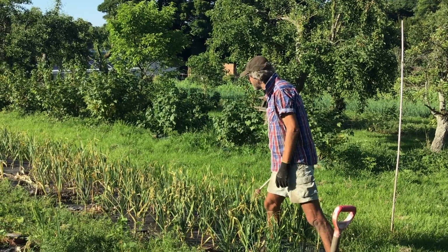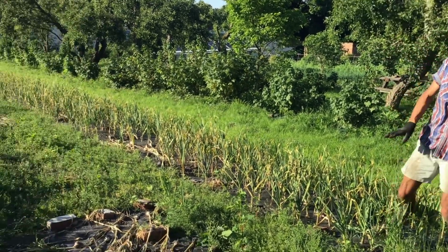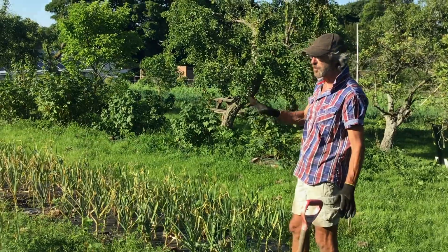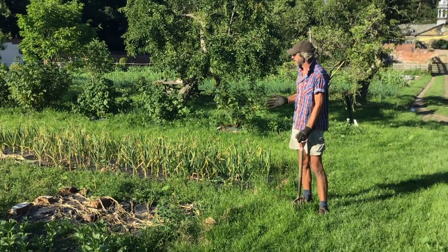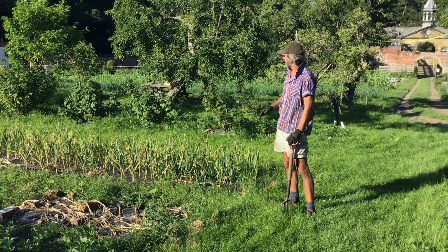So they're about to get harvested, and then that area will be cleared off, and I think will be a green manure. I think we'll be sowing clover into there, which will grow right through the winter, and that's another aspect of organic growing that we practise here, growing crops to improve the soil rather than purely for harvesting.